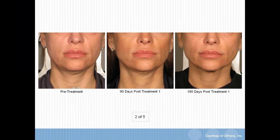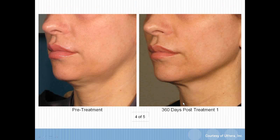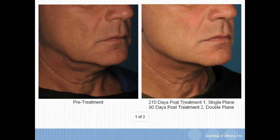This is a treatment along the lower face and the chin and upper neck area, showing nice tightening. The upward tightening here gets rid of this little jowl in the chin area for you. Really defines that jawline for her. And a side view of that patient with redefinition of the jawline and tightening here of the chin.